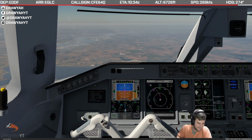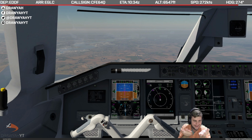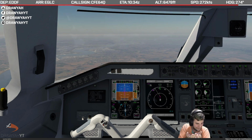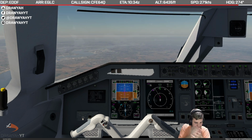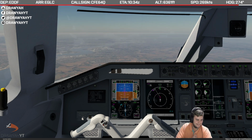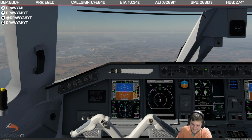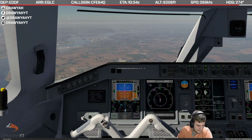Oof. Here we go again. What's causing that? The weather's calm. We're reporting winds of 12. It's 12 knot headwinds, and that's steady. This is where the fun part of flying comes in. Well, there we go again. A little drop.